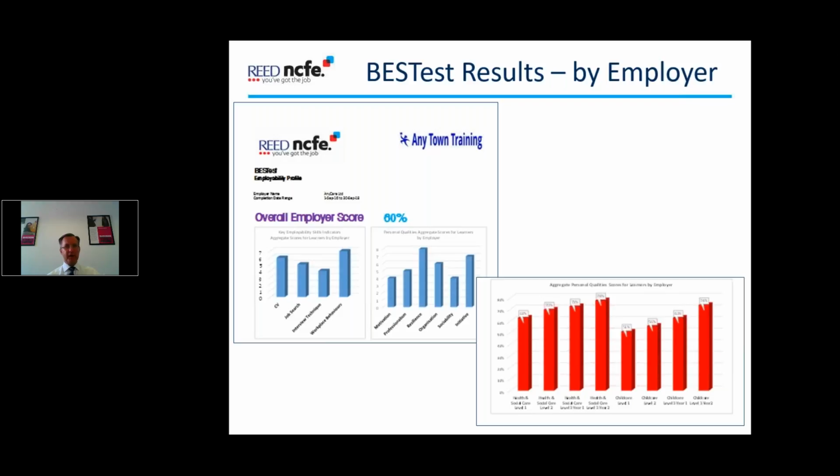So here we have an employer called Any Care Limited. I know it's in a really small type, but overall score 60%. So let's assume that these are all on-program apprentices. You might be thinking, gosh, 60% score for Any Care Limited. That is maybe not that encouraging, because that score will be a predictor of your success rates. So 60%, you might be getting worried that your success rate for Any Care Limited is not going to be that good. What could you do about that?